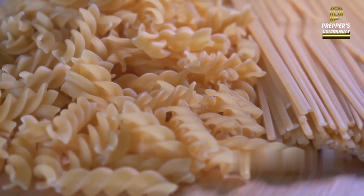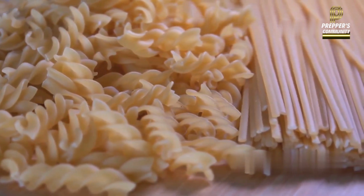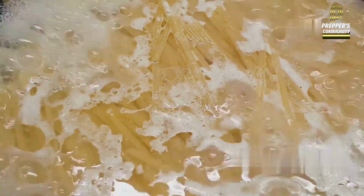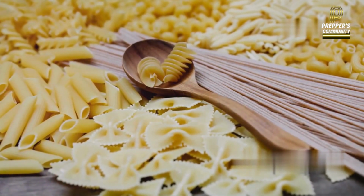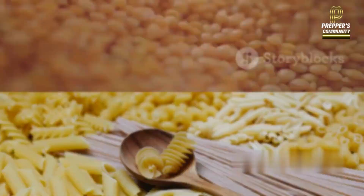Just like rice, pasta has a surprisingly long shelf life. Simply boil some water, add your pasta, and you've got yourself a quick and satisfying meal. Plus, pasta comes in a variety of shapes and sizes, which means the meal possibilities are endless.